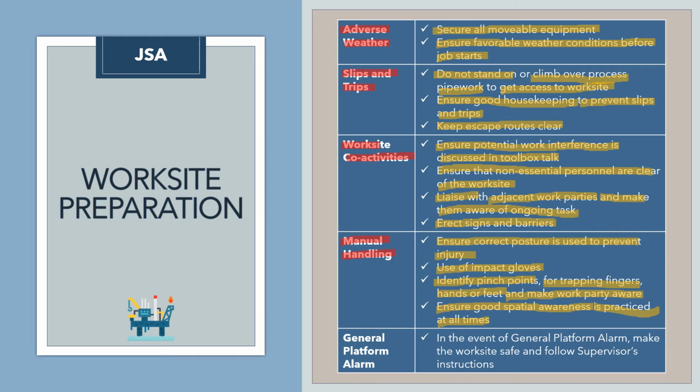The last hazard we could consider here is general platform alarm. So in the event of general platform alarm, make the worksite safe and follow supervisor's instructions.